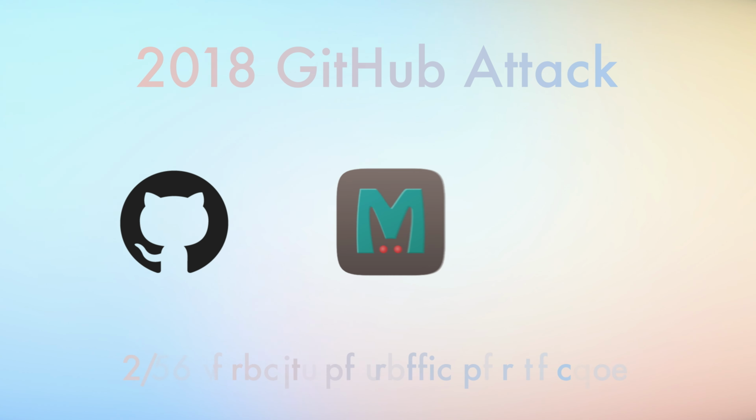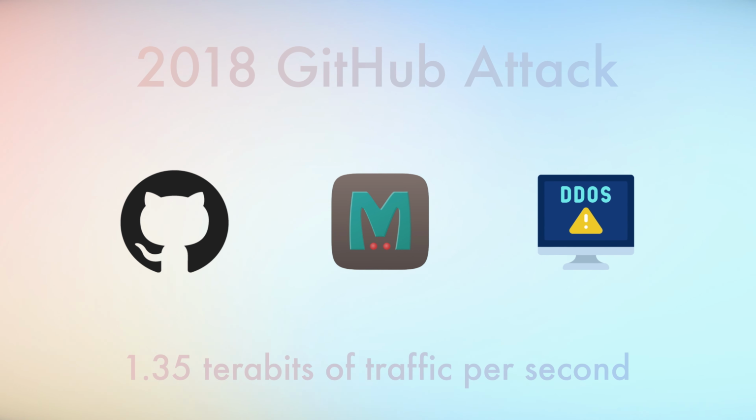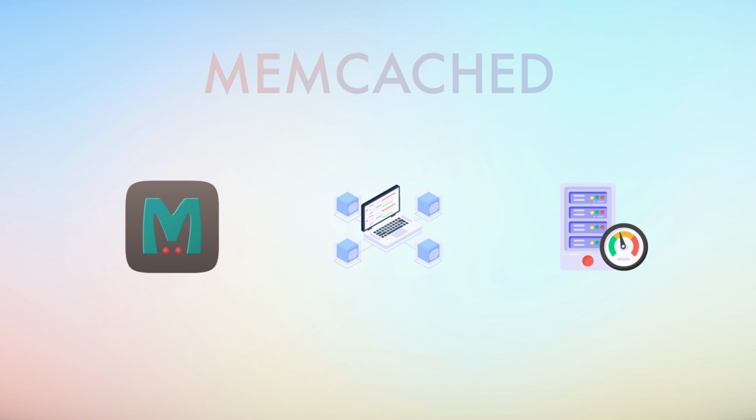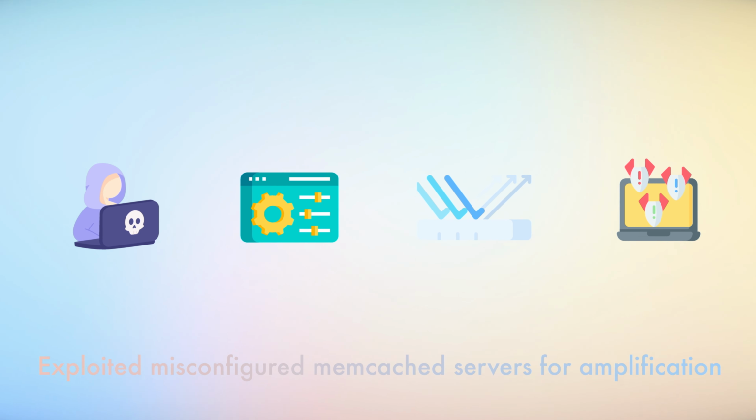The 2018 attack on GitHub, one of the largest recorded at 1.35 terabits per second, used a sophisticated memcache-based attack technique. Memcache is a distributed memory caching system used to speed up databases and websites. The attackers exploited misconfigured memcached servers to amplify and reflect the DDoS traffic towards GitHub servers.